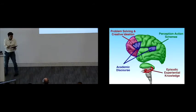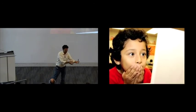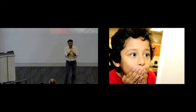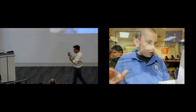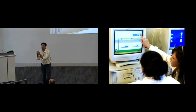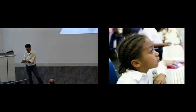So those are the four neural subsystems, and we're running up at the end. I just want to conclude by saying that if we take advantage of these four neural subsystems and create learning environments that don't just do one of them, but do all four in a very deliberate, well-designed way. So pick experiences that are really good, myth-busting experiences. You do lots and lots of practice on things that are solid, generalizable schemas. And don't forget about the action part. Connect the action to the perception.